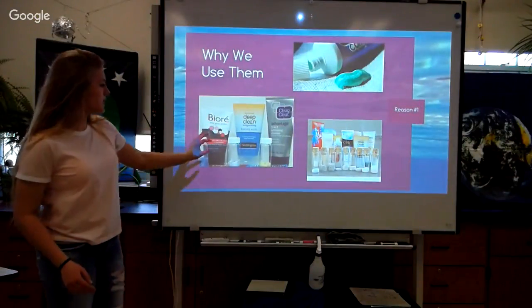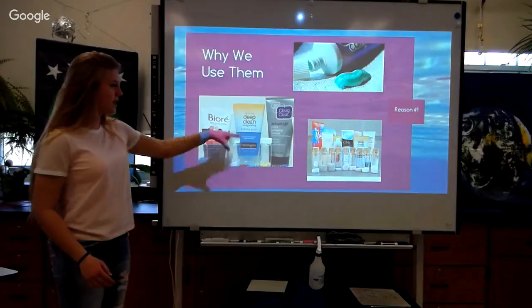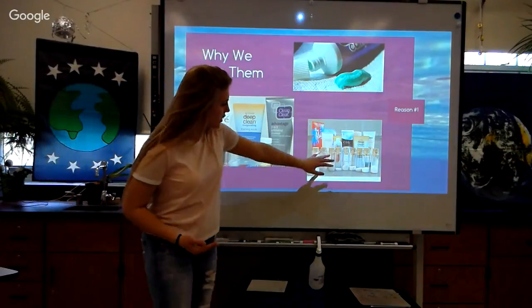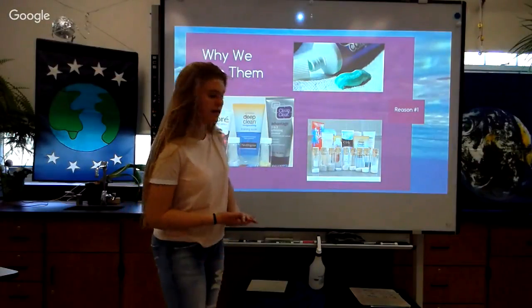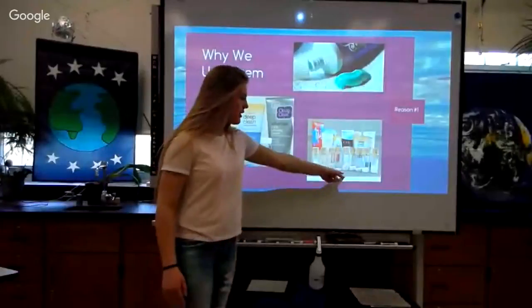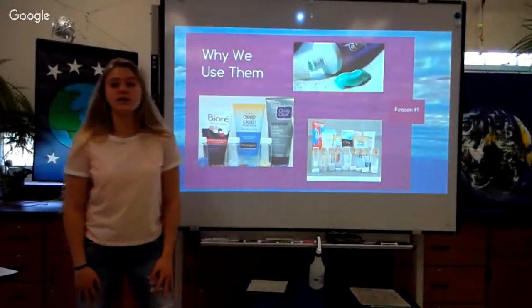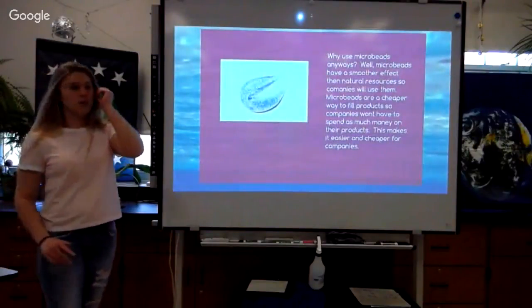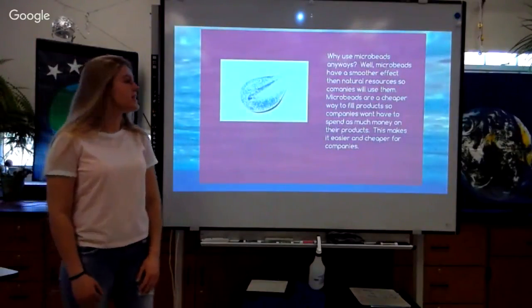So this is a picture of 3 Deep Clean Microbead, a toothpaste with microbeads in it. And this is a picture of different exfoliating agents that you would use and the amount of microbeads that are in each and every one. So many of them are deep clean or exfoliating. The number 1 reason: why do we use microbeads anyways?